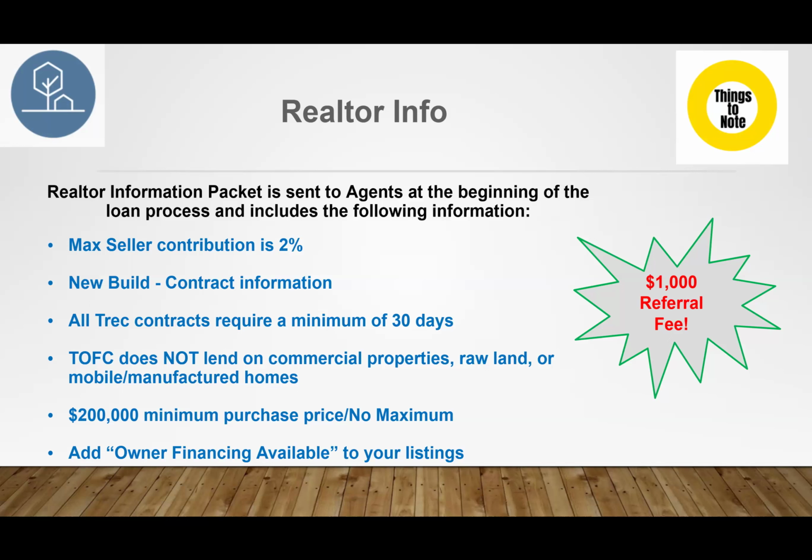Now it's less than like 4 to 5% of listings that actually offer owner financing. So it really helps you bring more buyers to the table. So please add that to your listings, and you can put our information on theirs to get them pre-approved if you'd like. And we'll let you know once there's a place on our application where they can put the realtor's name, so we can keep you involved even during the pre-approval process.